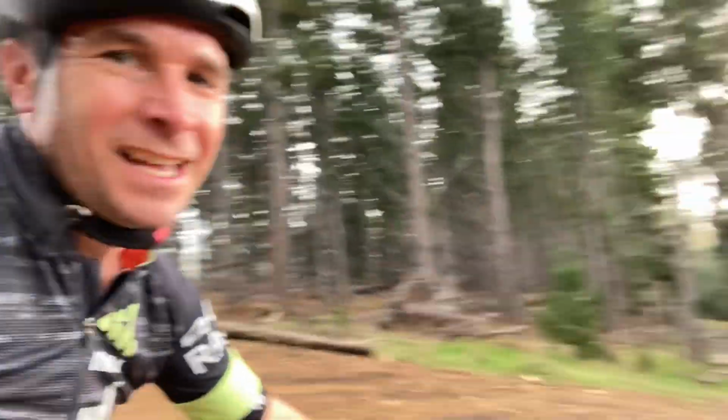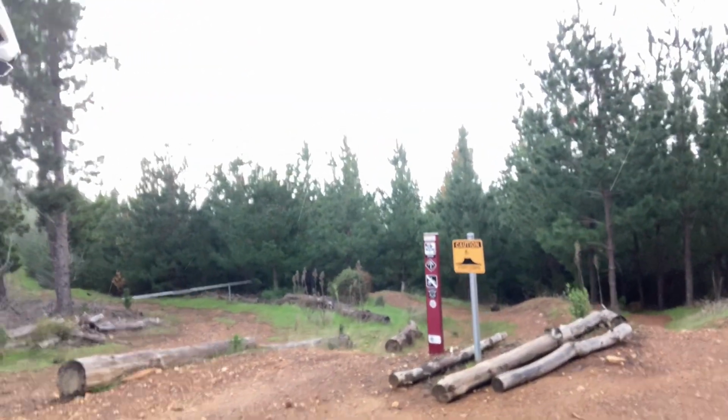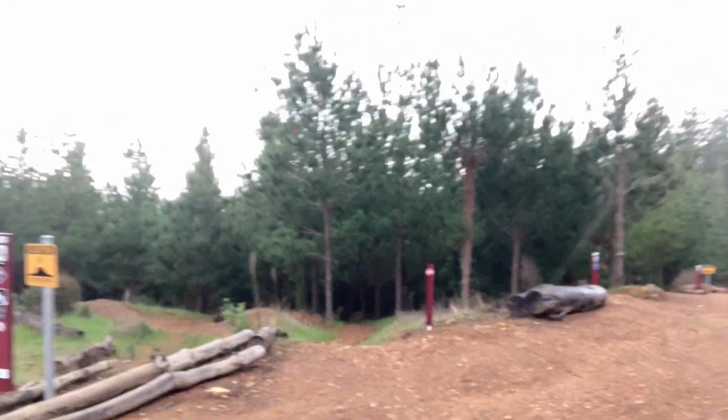I'm just mountain biking now in Nannup. It's got a bit of everything. Gravel, mountain bike, road riding, everything here. Then all the trails. There's black trails like that Outlaw there. Trails all the way down. It's brilliant. Really good place.